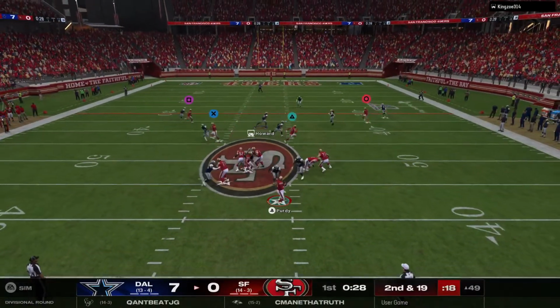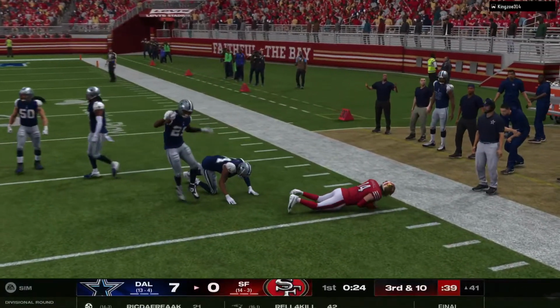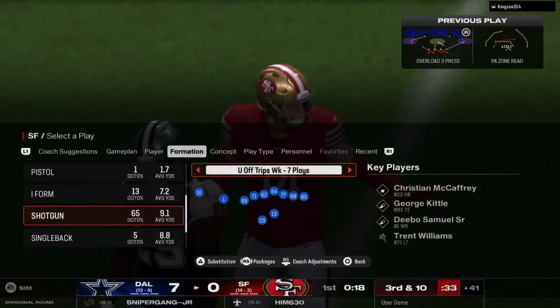Purdy off the play fake. That's into the hands of the rookie from Florida. So the completion results there in 9 yards. And that brings up 3rd and a full 10 yards.